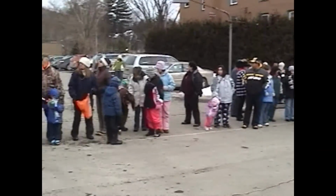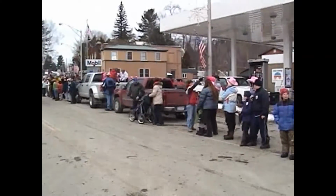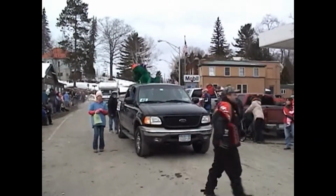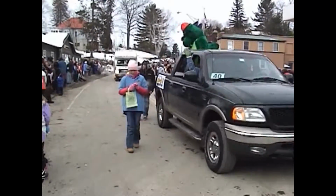Get the crowd going, don't they? So far, a great parade for 2010. What do you think? I don't know if this is Champy coming up. Champy should have a cowboy hat on, though, I think, don't you?